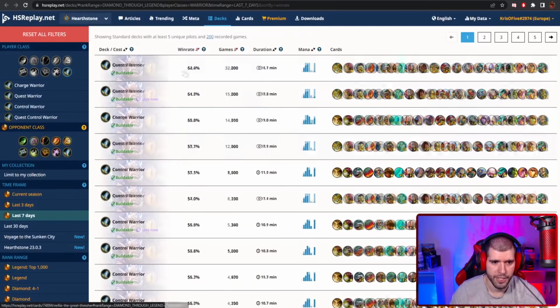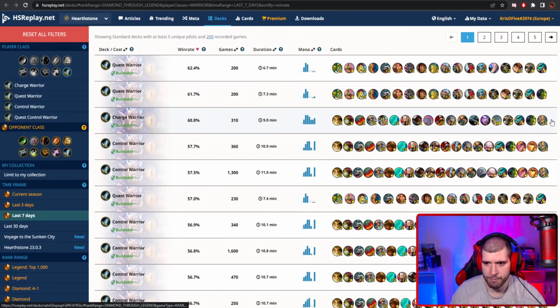For other good warrior decks, Charge Warrior almost made the cut for this top 5, and as you can see, even Quest Warrior is still pretty much holding its own, so people are just sleeping on it just because it got nerfed. But yeah, you basically have those 3 archetypes for warrior right now.